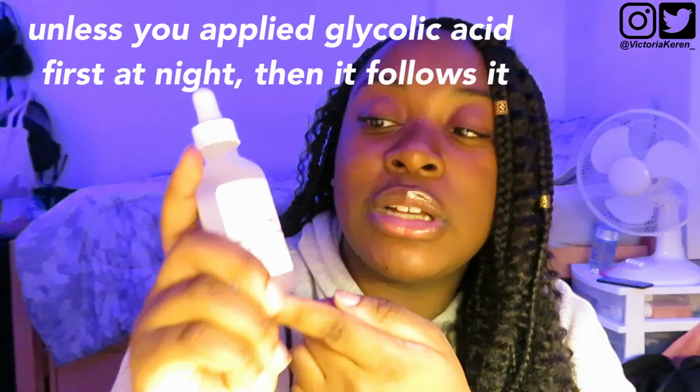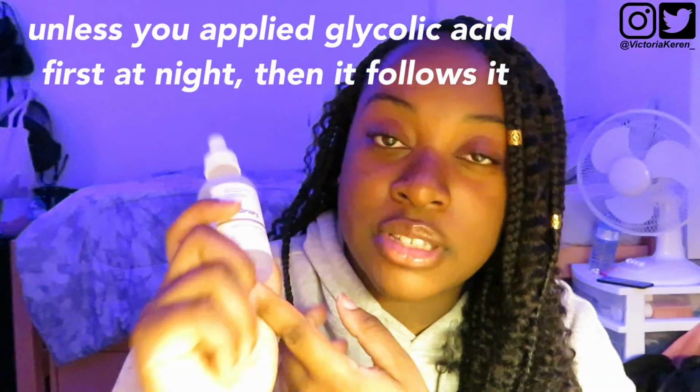One thing I like about this is that it's a humectant, and a humectant is basically an ingredient that not only moisturizes your skin, but does so by absorbing moisture externally and bringing it into your skin after you wash your face. So you want this to be the first thing that you apply on your skin, right after you wash your face, while there's still some moisture.